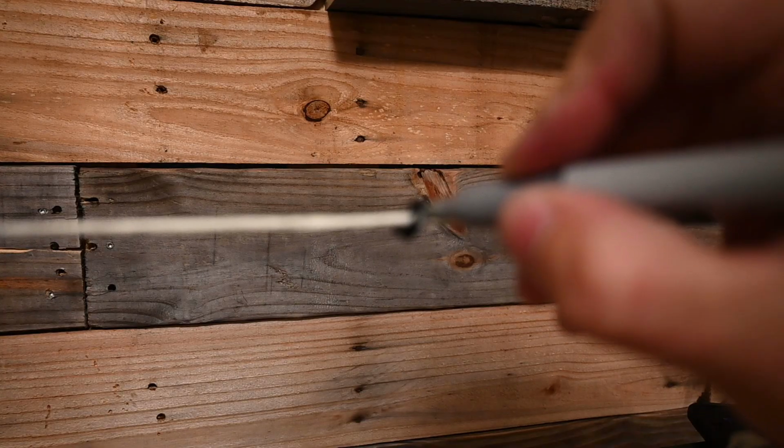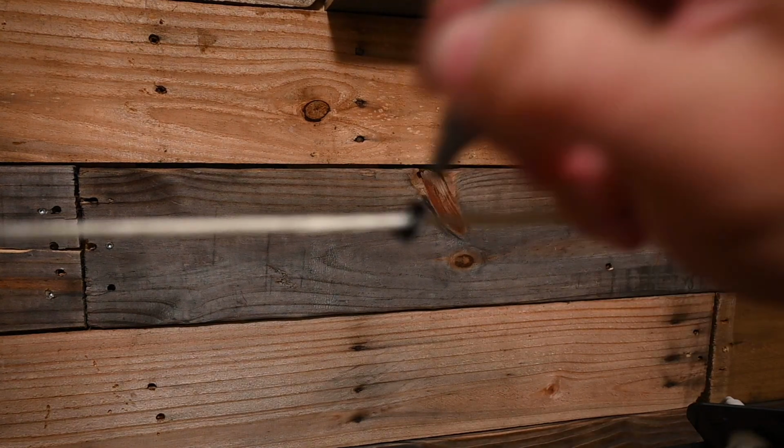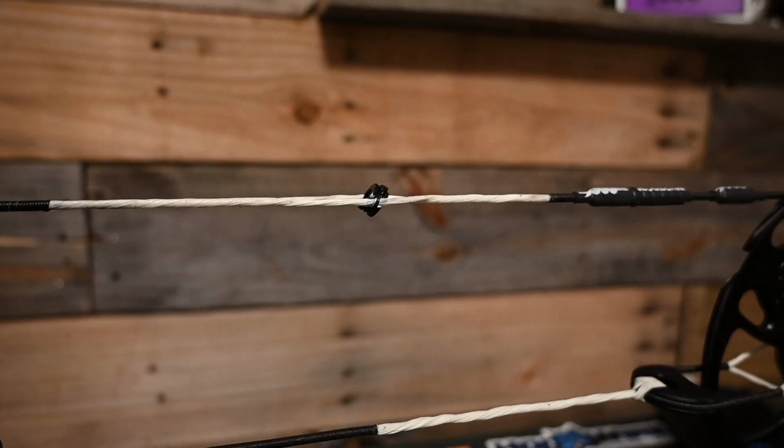So I will mark the peep position with that silver Sharpie. I'll mark both the top and bottom. That way, if for some reason it does shift or move, I can at least get it relatively close to where it was before, and then I can just sight in with an arrow or two. So I will do that.